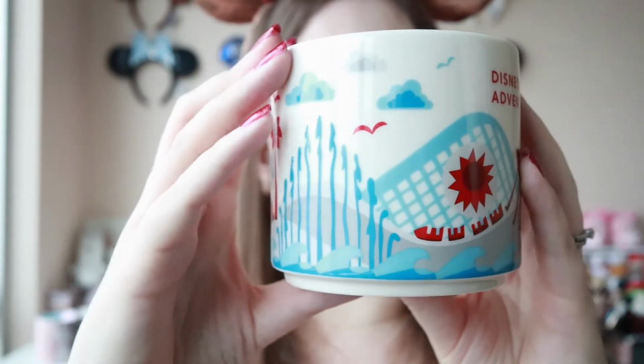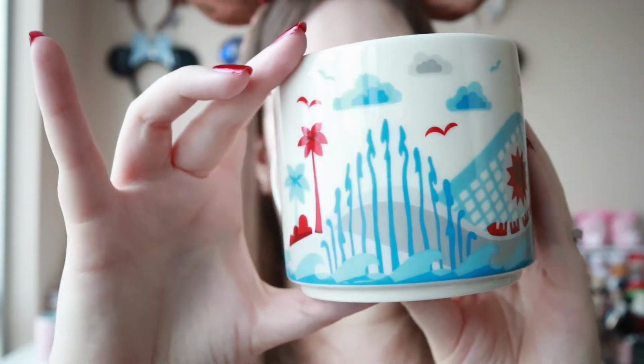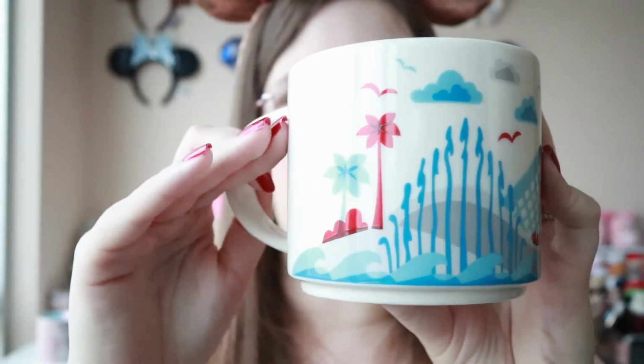So I think it's a really cool World of Color just because a lot of these things don't exist anymore. I mean, they exist, but not really in this form. Now they're all Pixarized with the opening of Pixar Pier. I would really love to see an updated design that has all of the Pixar Pier elements, which I'm sure they're working on. So I will definitely try to grab that whenever that releases.